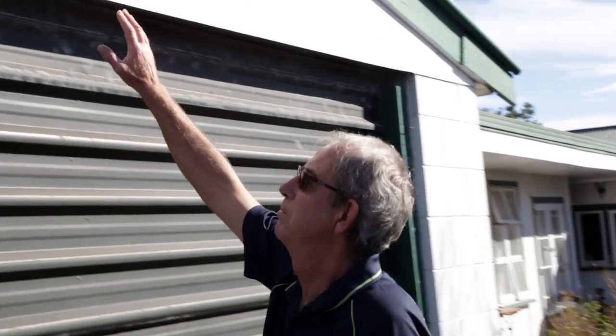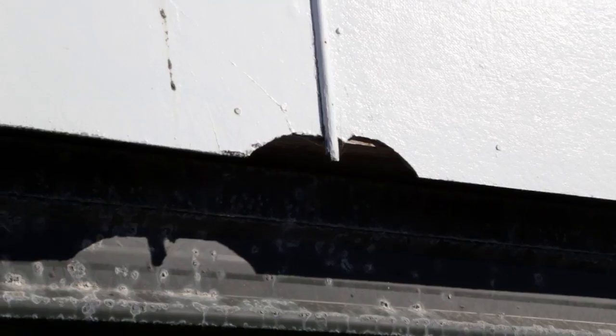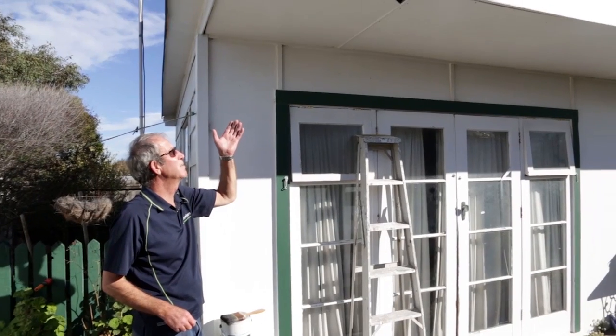This particular board up here is asbestos cement. We don't have to rely on my judgment either. It has been sampled and analysed. So that's asbestos and it needs to be removed. This part over here has also been analysed and is not asbestos containing material.